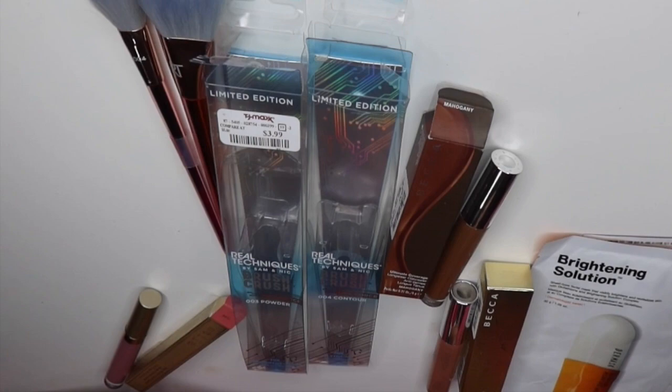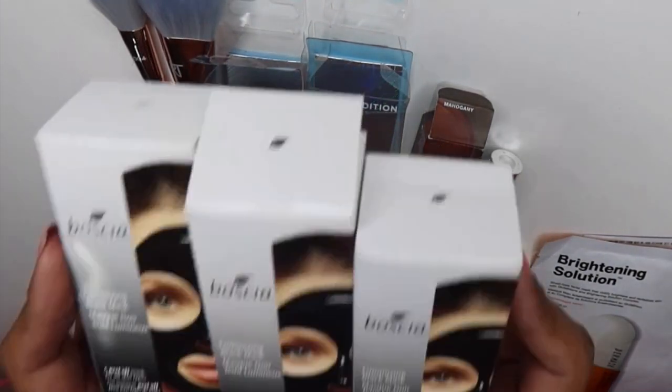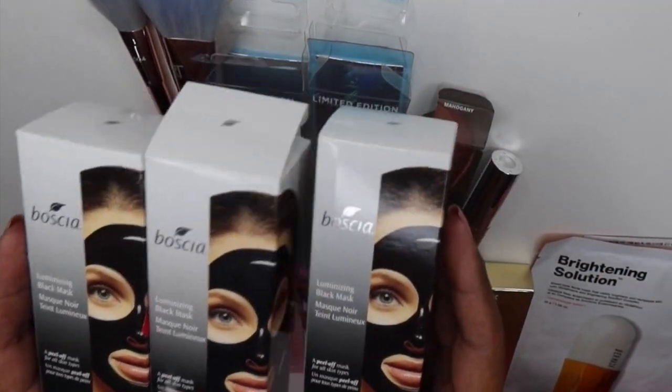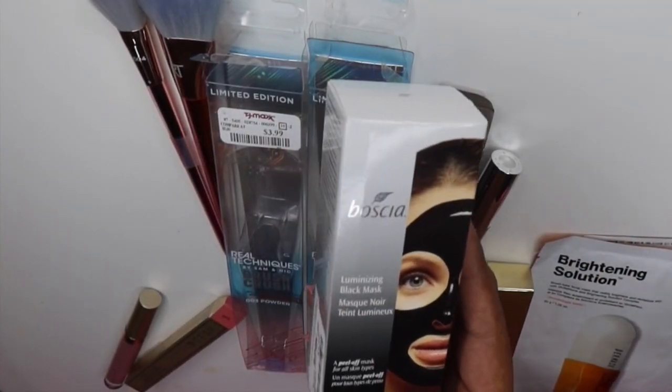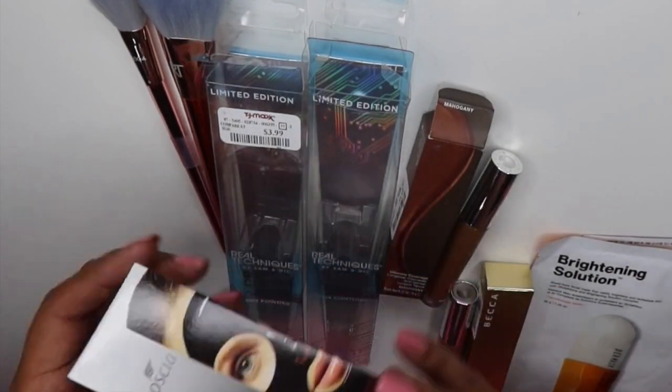Okay, so like I said in the beginning of the video, I did get a facial. My skin actually looks significantly worse now. So I'm just gonna show you what I got really quickly. I did buy all three of these like I said I was going to do. I don't know if I paid $4.50 or if I paid $6 for these, but even if I paid $6, they are definitely worth it.